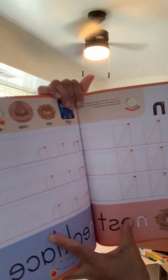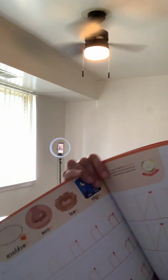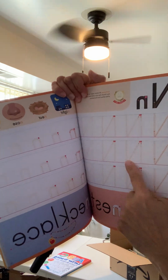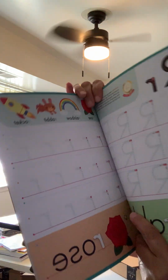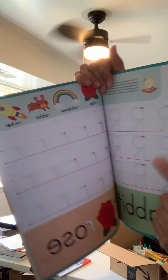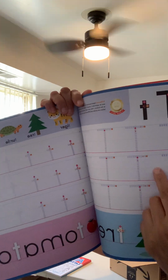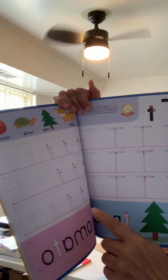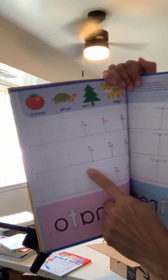Let me put one book there, it's hard to hold two books. So you see your N, they can trace the capital N and the small n's, and then go through the whole book. Then you come to the R, capital R and small r. These books right here are books that they can practice with when they come to my house, not for school, unless the teacher says they can bring this type of book. This is a T. We have a capital T, small t, see?